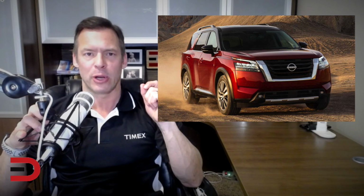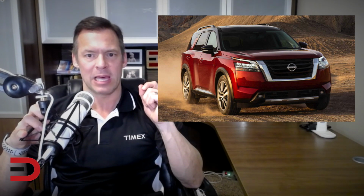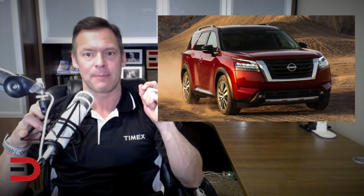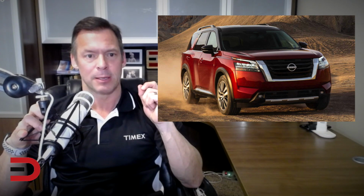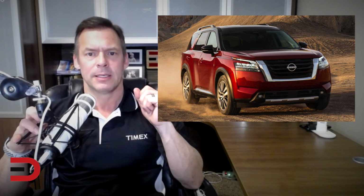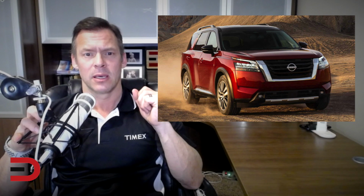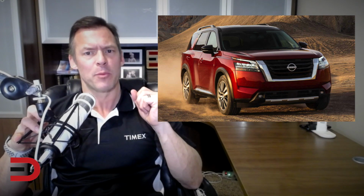Apple CarPlay and Android Auto will be standard on every 2022 Pathfinder. Tons of available tech features: Wi-Fi hotspot, navigation, smartphone charging pad, I like that, wireless Apple CarPlay, Bose stereo, and more. You probably knew this, but standard 8-passenger seating sets the tone with the available second-row captain's chairs. With a no tools required removable center console.